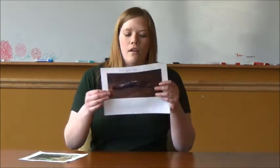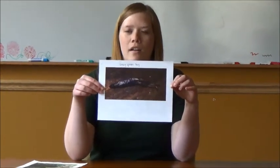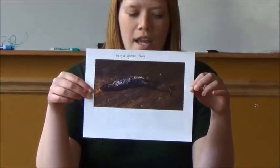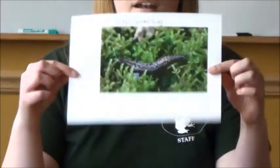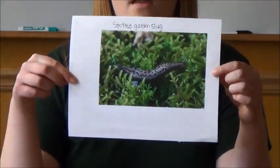There are two main species of slugs in Wisconsin. They are called the gray garden slug and the spotted garden slug. The gray garden slug, as its name suggests, is gray or brown colored. It's fairly large, and the spotted garden slug is light gray colored, and it has spots on it.